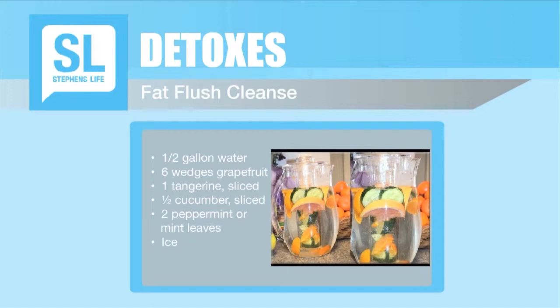If you want to add some variety, you can substitute strawberries, lemon, and lime, which are all rich with vitamin C. Cranberry water. Water is great for the body. Mix this diuretic with pure cranberry juice, and you have a recipe that helps dissolve those fatty deposits.